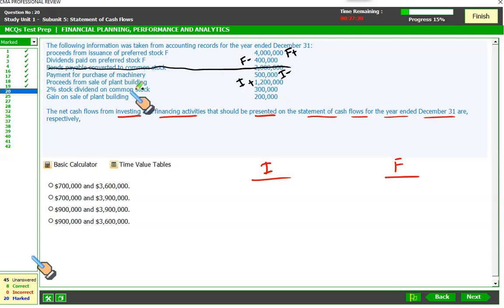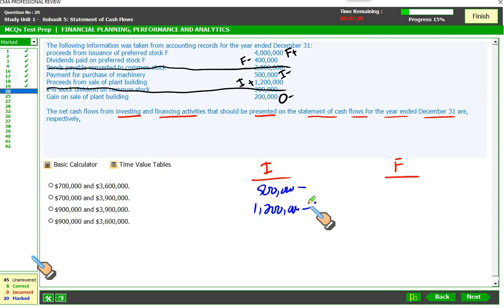2% stock dividend on the common stock. Common stock dividend doesn't involve any cash. And finally, the gain on sale of plant building. This gain is deducted from operating activities. So this is not what we are looking for. So let's just bring up what we have. We have two investing inflows and outflows. One is the 500,000 outflow and 1.2 million inflow.